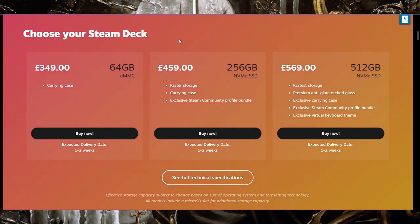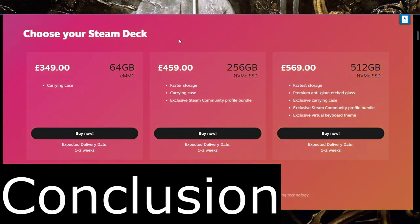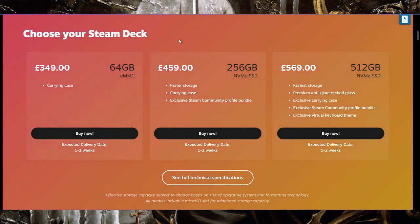But overall, they're both good machines. It depends on what your use is. So, getting into the conclusion of this now. As far as conclusions go, if all you want to do is play games, just get the Steam Deck. Just get the Steam Deck.